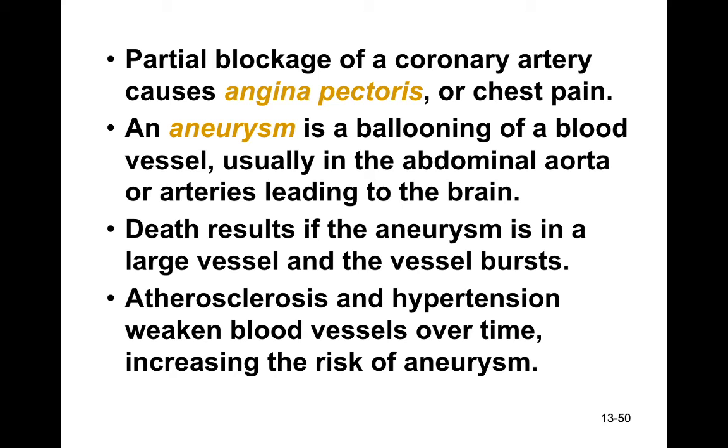Over time, we all have weak spots in our vessels, but over time, arteriosclerosis, that buildup of fatty material in your vessels, as well as high blood pressure, can lead to the ballooning of those weak spots. It can actually lead to even more weak spots in your blood vessels. So it's very important that you eat right, exercise, take care of yourself to help limit the damage to your blood vessels and the risk of stroke and heart attack, as well as aneurysm.